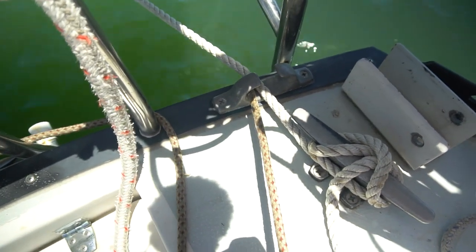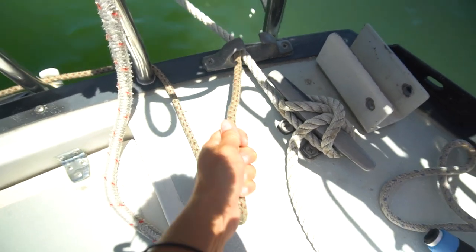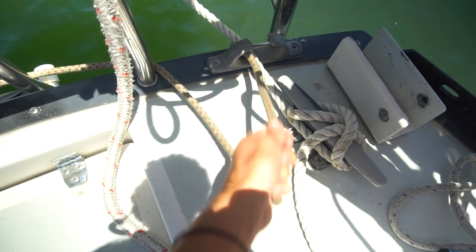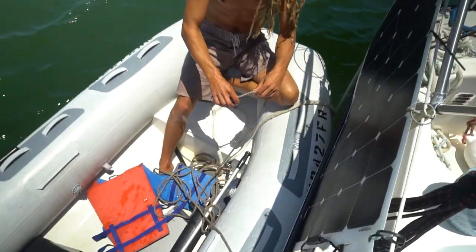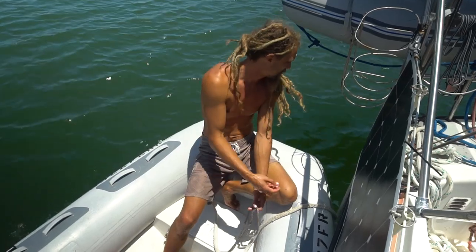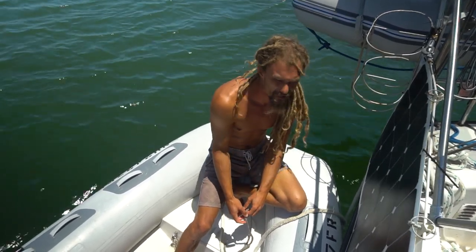All right, that's me. Give me slack. More. More. Like a lot more. Let it out. All right, we got it untangled. Hopefully the prop shaft didn't bend while it was pulling on, essentially, or a rudder for that matter. Anyway, I really don't like this setup.